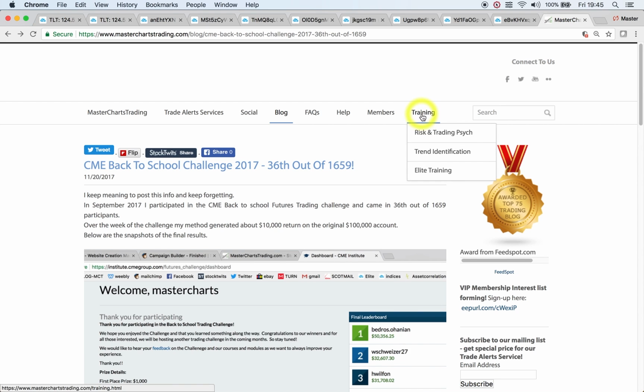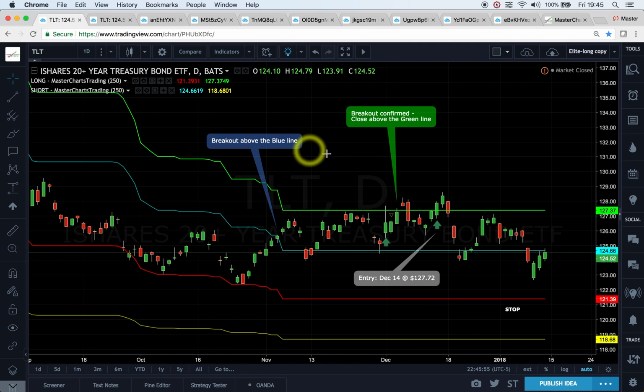And by the way, I train this stuff: risk, trading psychology, elite training. All of this information is very important to a trader. You need to be able to calculate your position size. In other words, how many shares are you going to be buying? So with TLT, I have a position which I'm comfortable with if this goes against me. And it could go against me because nobody has a 100% success rate. So don't look for that.